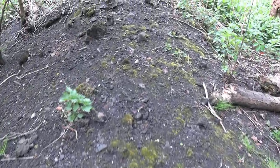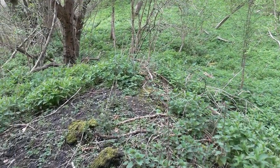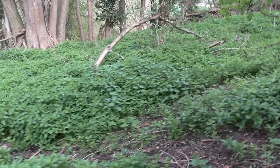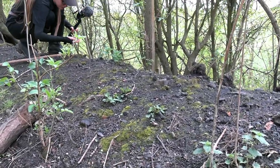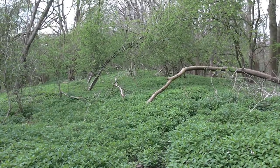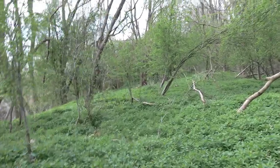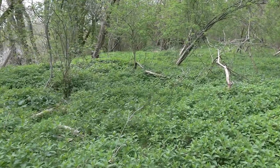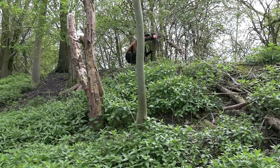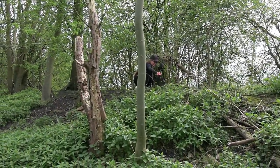And I'm wondering if there was meant to be a bridge here. It's a bit of metal, I think. A bit of all sorts in the bushes. Oh well, let's keep going. There's a shovel. There's a small shovel.